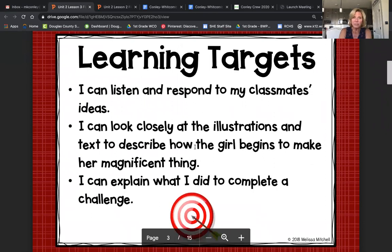Okay, learning targets today. We've got a lot of stuff to cover. First one, I can listen and respond to my classmates' ideas. And you'll be doing this when we're actually in class. I can look closely at the illustrations and text to describe how the girl begins to make her magnificent thing. Ooh, that's a big one.